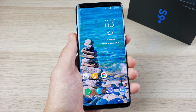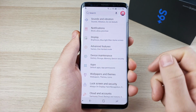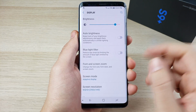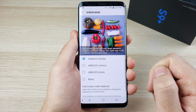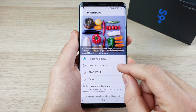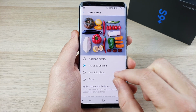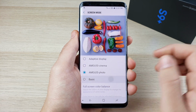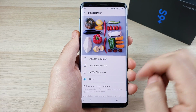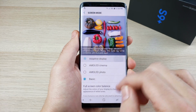It is a beautiful smartphone right here, and I think it's actually more sleek looking than even the Note 9. Okay, guys, so I wanna talk about the display here for the Galaxy S9. As with all Samsungs basically, you can tweak the color by going to screen mode. You can have adaptive display, which is the most vibrant version of the display, I feel like. The AMOLED Cinema is a little bit less vibrant, a little bit warm. The photo is very neutral here, and basic is like no color at all, like lifeless on the display. So if you dislike really punchy colors, you want a basic looking screen, you can do that there.